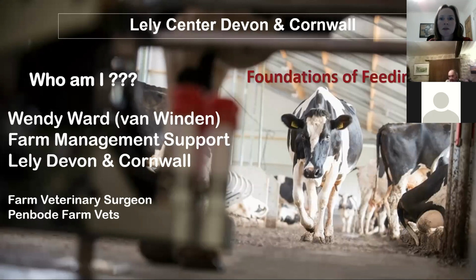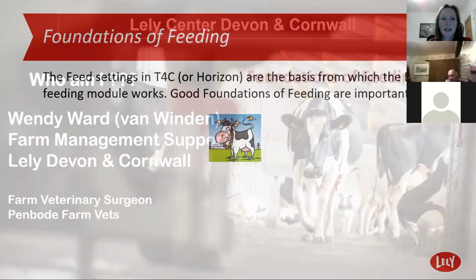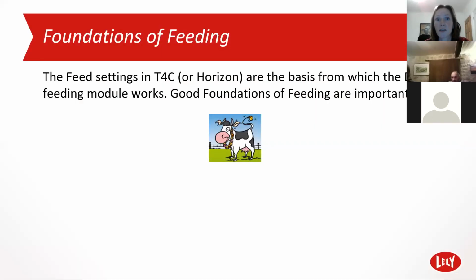And that's why I'm going to talk you through the actual foundations. Basically, for this DLM module, which we're all interested in, to work, it's obviously best to get everything right in the first place. The feed settings in T4C or Horizon, which is a new Lely software that will start to be rolled out in May in the UK this year, are the basis for which the DLM module works.